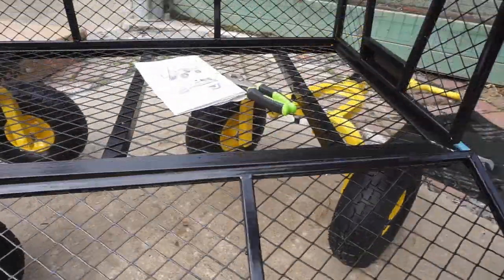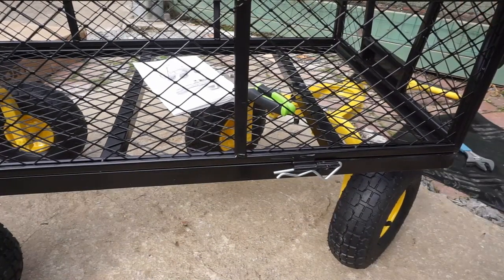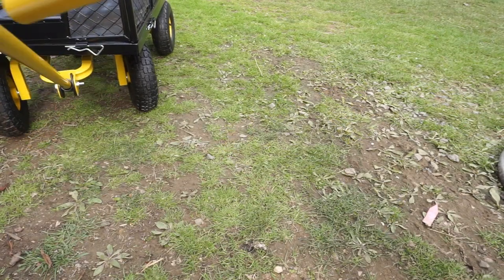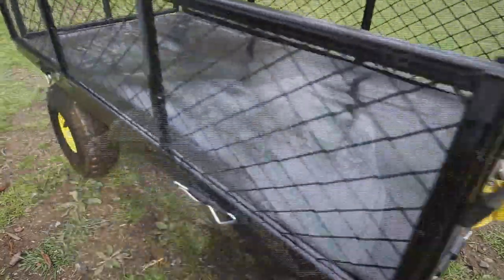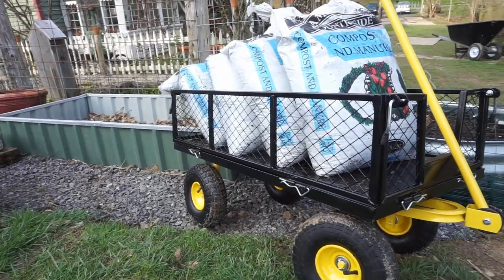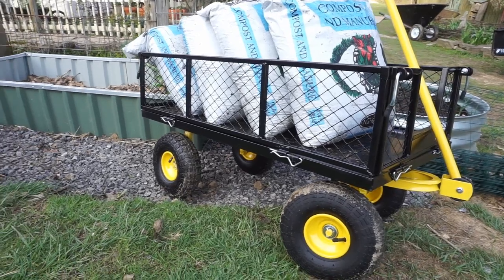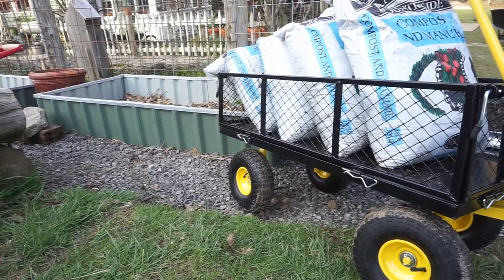So the sides are pretty convenient. They just drop down and lock back up again on the corners. So I think I'll go load this up with compost and see how much I can get on here. Got a nice rubber handle and it swivels pretty well. All in all, I'd say this is a pretty good little garden cart. It hauls a lot. It maneuvers really well. When it's not full, it's pretty lightweight. Easy to move it around and store it.